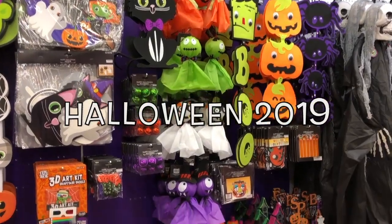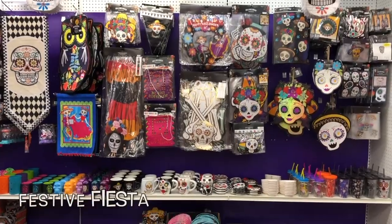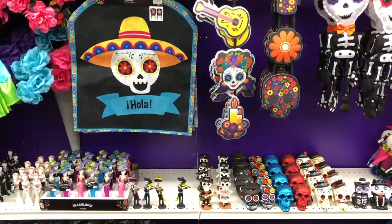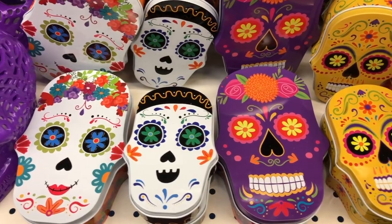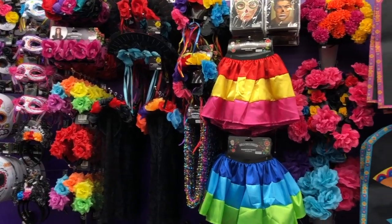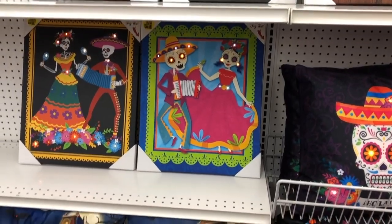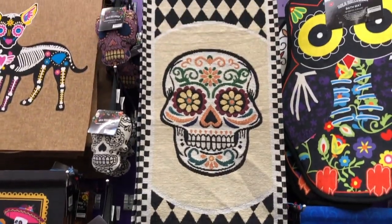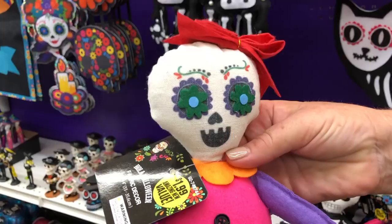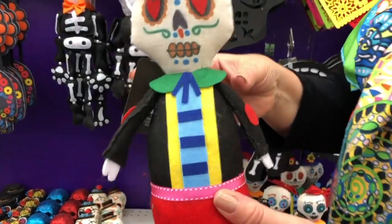It's Halloween time again. Get ready for some amazing items. The Day of the Dead is our brightest, best theme. This year we have amazing original Mexican art, brighter than ever colors, new fabulous fabrics, pillows, LED frames, tapestries with the Day of the Dead skull. We've got the collectible figurines. Then we have little characters, and they're just amazing.